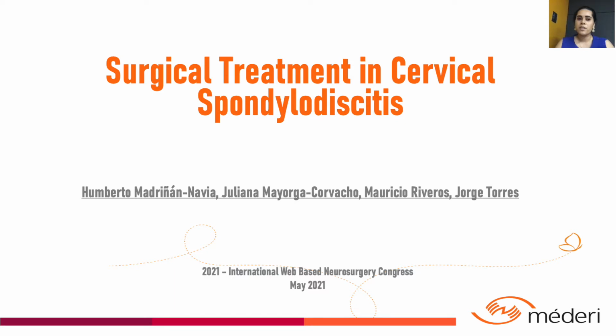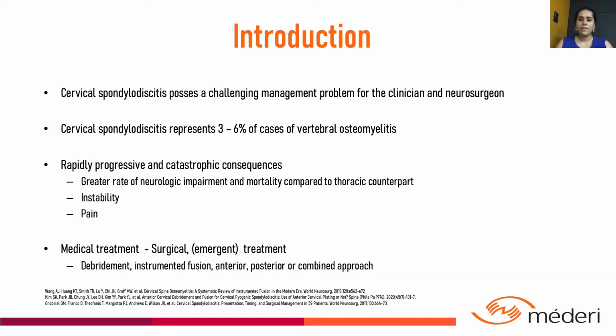I am going to present surgical treatment in cervical spondylodiscitis. Spondylodiscitis of the cervical spine is uncommon, representing approximately 3 to 6% of all cases of vertebral osteomyelitis. In contrast with spinal infection in other vertebral segments, cervical spondylodiscitis can be an aggressive deteriorating process leading to early and severe neurological complications requiring urgent treatment.